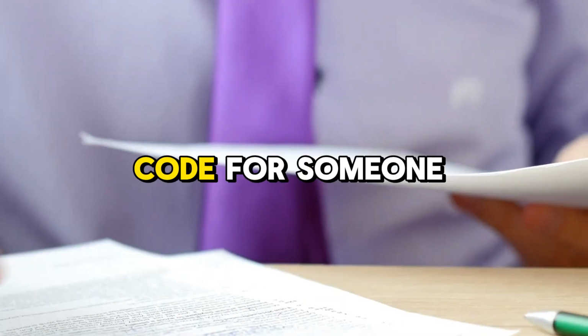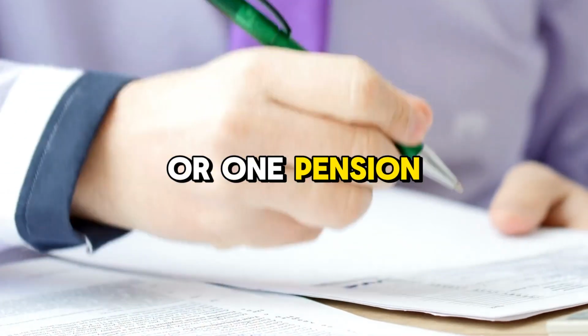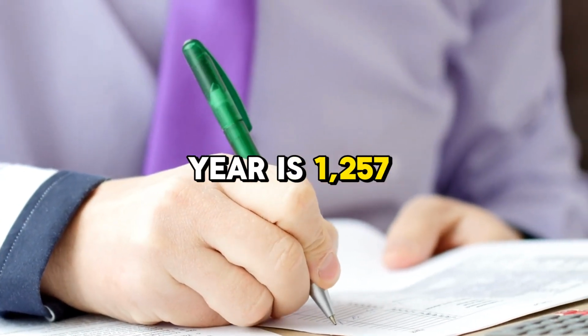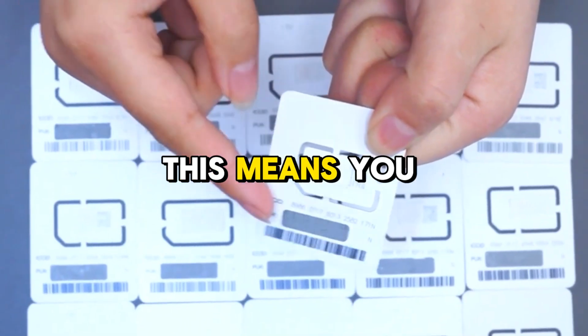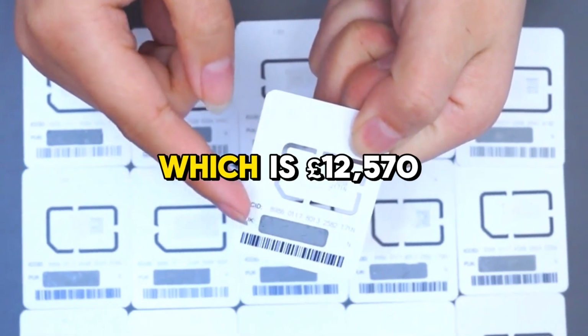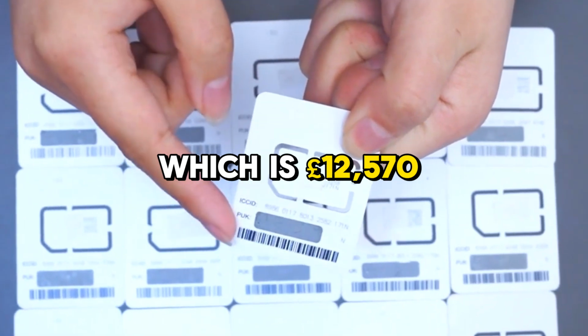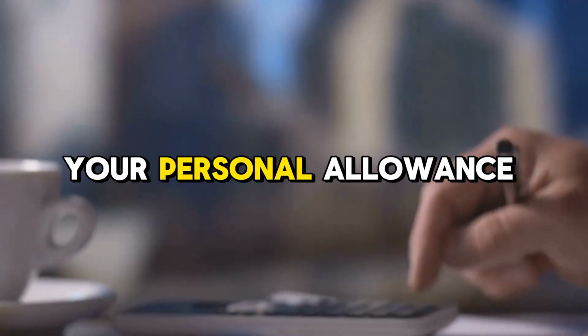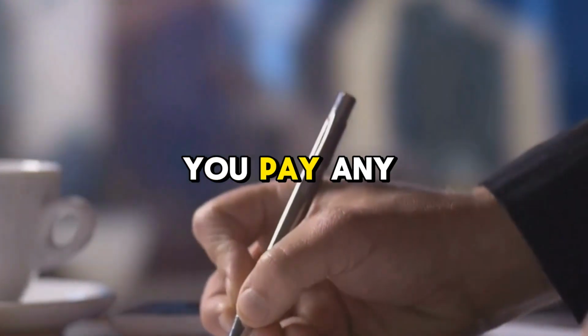The usual tax code for someone who has one job or one pension and makes less than £100,000 a year is 1257L. This means you can get the full personal allowance, which is £12,570 for the 2023-24 tax year. Your personal allowance is the amount you can earn before you pay any tax.